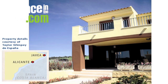This one is in Spain, near to Alicante. It's a small development. This is all the estate agent's blurb about it. So it's only 35 units. It's next to the Allenda Golf Course, close to Elche, which is a place that I've been house hunting before.